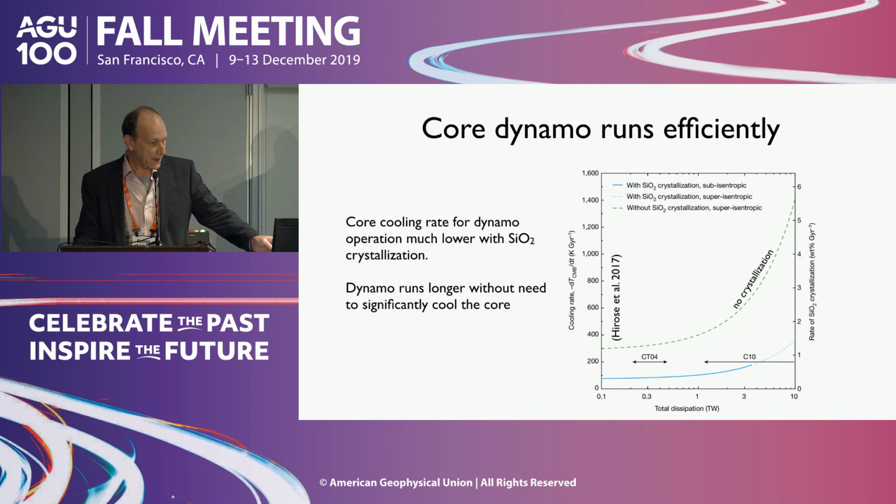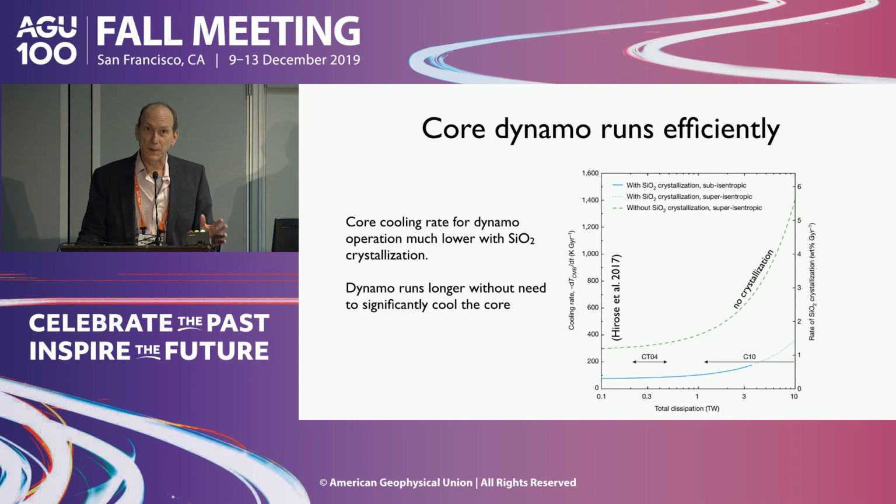And to show you how efficiently this works, you have a diagram here on the right, which shows on the bottom axis the total dissipation that's required to run the Earth's dynamo. And on the vertical axis, you can see how much cooling is required in the planet. And on the right, this is just translated into the rate of crystallization of SiO2. And if you look at the blue line on the bottom, you can see that to run a dynamo for effectively 4 billion years, you only need to cool the core by about 50 to 150 K. So you don't have to do tremendous amounts of cooling because of the extra latent heat and buoyancy that's liberated by the crystallization of material.